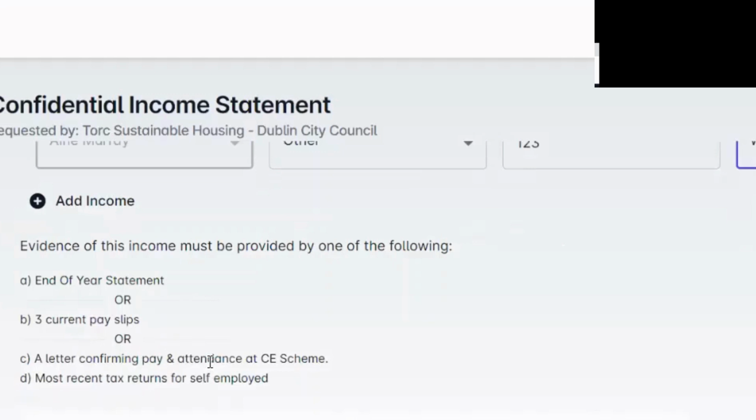bank statements. It's important to know that if you are employed and you receive your pay slips by email, they normally are password protected. We can't use password protected pay slips. So it's best to open them, take a screenshot, and then upload them onto the form, because if they're uploaded and they're password protected, we will return the form to you.